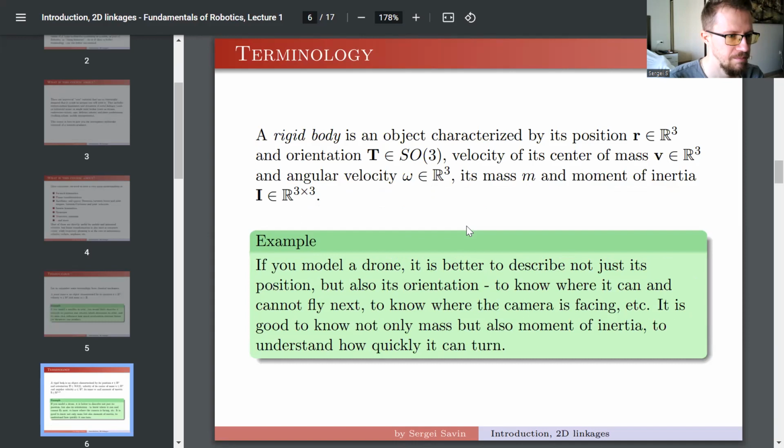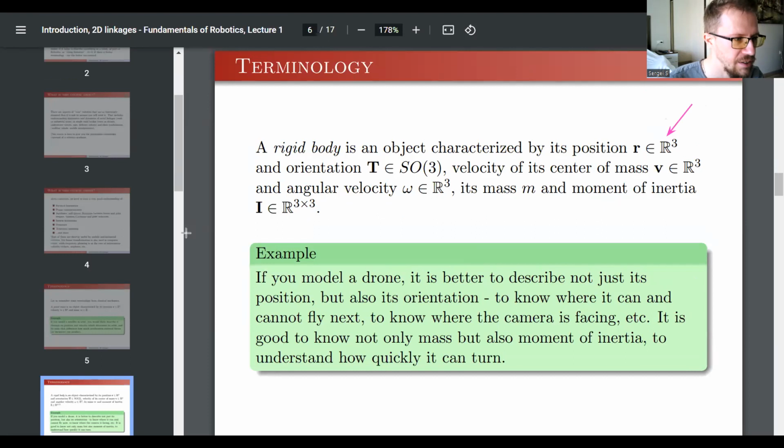Next, a rigid body is an object that is characterized by its position, again, R in R3, orientation, T in SO3. I will go back to what SO3 is in a moment. Velocity of the center of mass, again, R3. Angular velocity, again, R3. Mass, scalar, as before, and inertia, which is a 3x3 matrix.